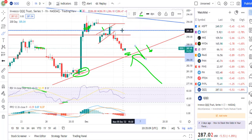So I talked about this on the live stream, and last week what I was looking to do was, as we drift down to this trend line, cover my shorts and then reshort it on a break of the trend line. So the trading plan has not changed. I did cover all my shorts on Triple Qs, and I am out and flat on that one right now.